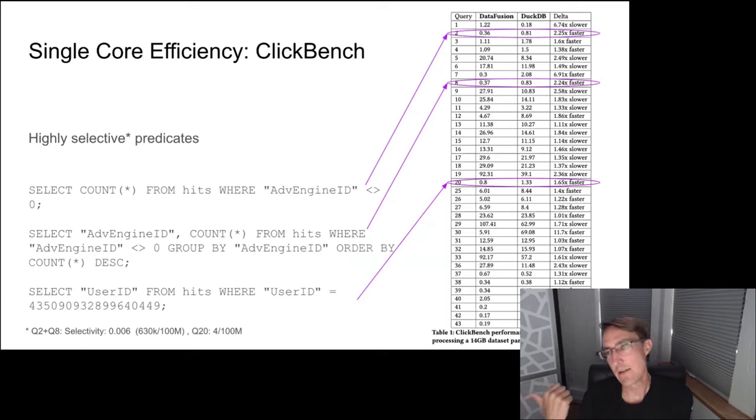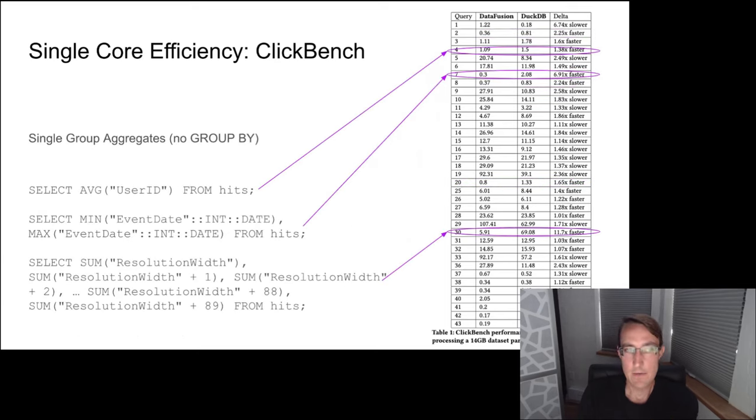But basically, we found at a high level, with highly selective predicates, and this is, by the way, on the Parquet data, not DuckDB's magic proprietary format, just the raw Parquet ClickBench queries, DataFusion was faster, probably because of all the effort we put into the Parquet scan. Also, for some reason, if you have no group by, just a single aggregate of all the data, DataFusion was faster. It's probably because it's better vectorized or something. I don't fully understand why.